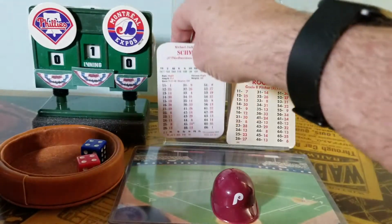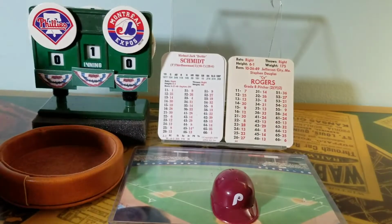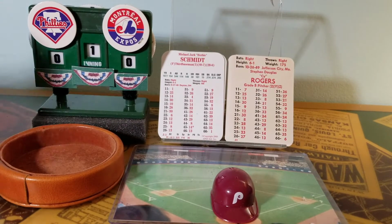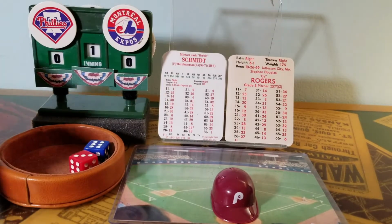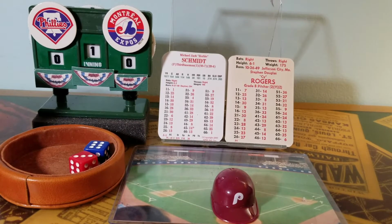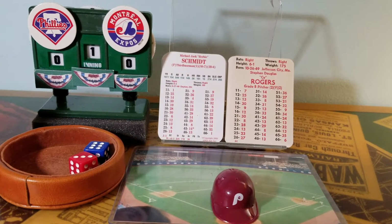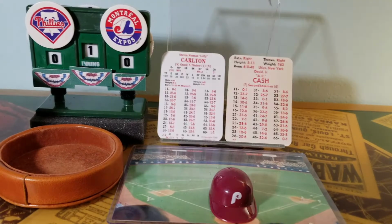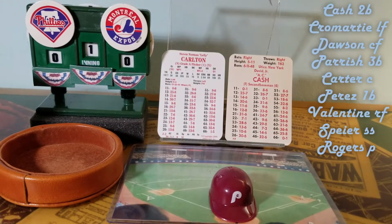Mike Schmidt, 2 home runs in yesterday's game. Actually, 2 days ago, we presupposed a day off between the series. Here's a pitch to Schmidt. 6-3 is a swing and a miss, strike 3. Go to the bottom of the first. Nothing. All right, Steve Carlton takes the mound for Philadelphia.